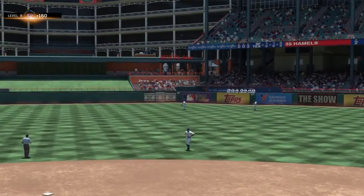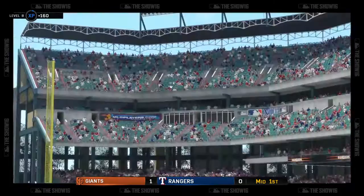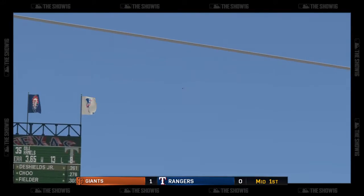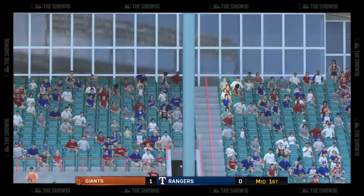DeShields will get there, and he puts it away to retire the side. 1 for the Giants. Bye-bye, baby. Hunter Pence leaves the yard. Bottom of the first coming up. It's 1-0 San Francisco.